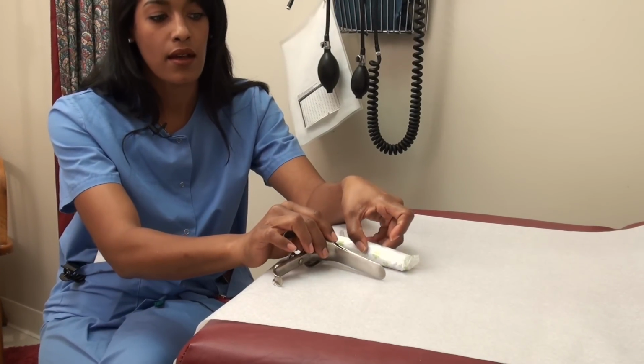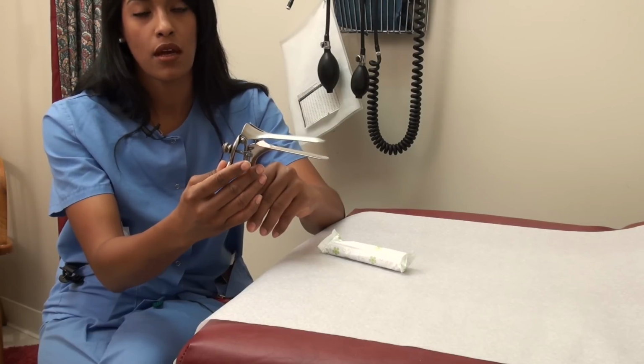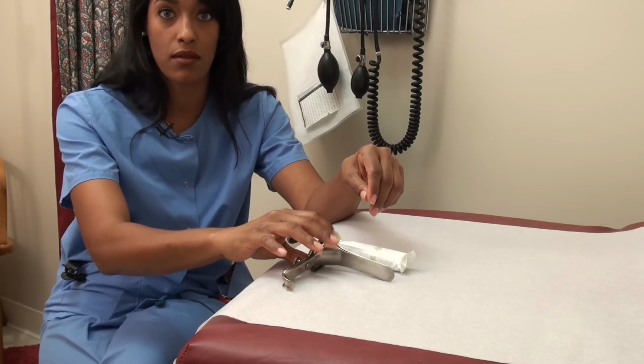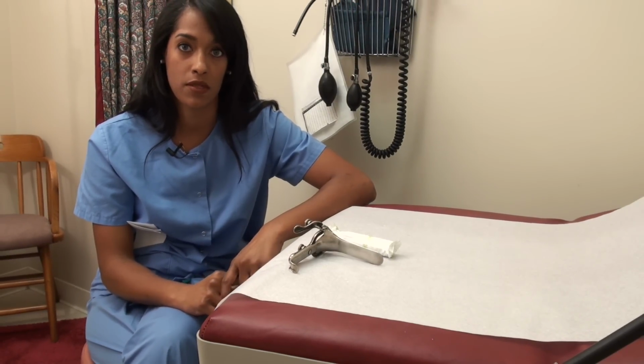Usually what the gynecologist does is insert the speculum in toward the cervix and then open it up to visualize the cervix. The cervix is that part of your anatomy where the Pap smears are done. And that's usually what most gynecologists are focused on in terms of doing your Pap smears.